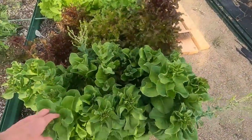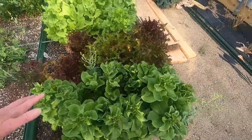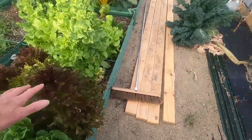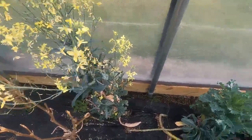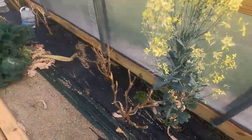Most of this lettuce will have to be pulled because it's all gone to seed. This was my winter salad, and we haven't used it much to this point. We got more kale in here that's gone to seed, which I'll be pulling up. There's no need to have too many kales that are going to seed. All I need is one or two.